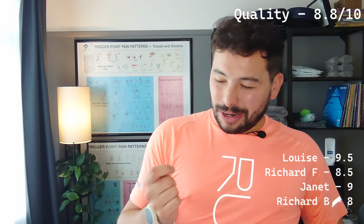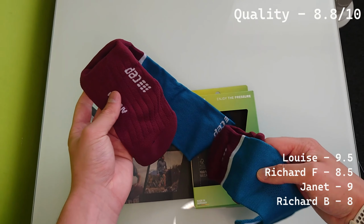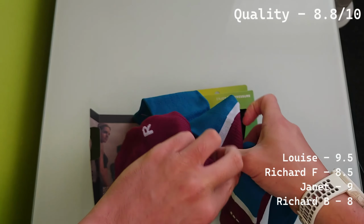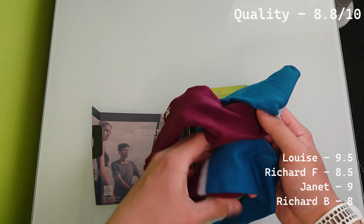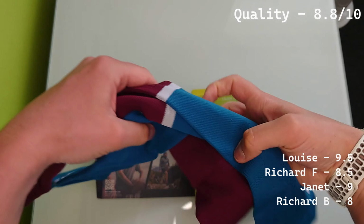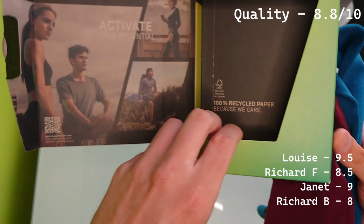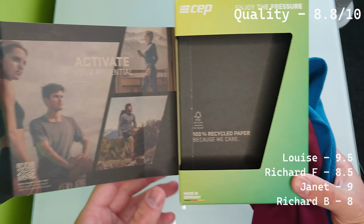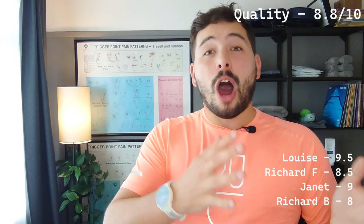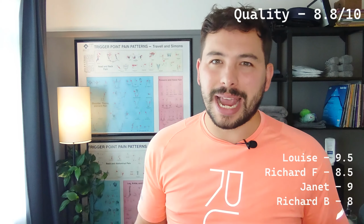Then we have quality. I asked my four 3C reviewers this twice. I asked it the first time before they actually ended up putting them into their training. So they had them on, but they hadn't actually tried them, if you see what I mean. And I asked them out of 10, how would they rate the quality of this product? Do they perceive this product to be high quality or low quality? And then after the 10 sessions, I asked them again if they still perceive these socks to be of high or low quality and see if there was any change.